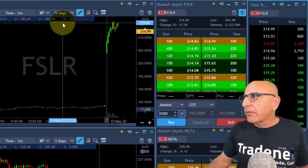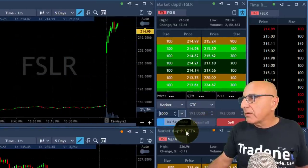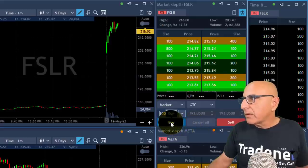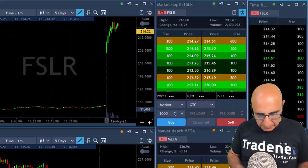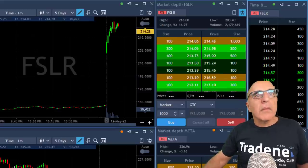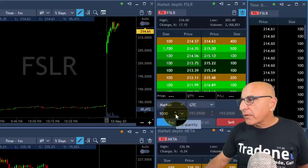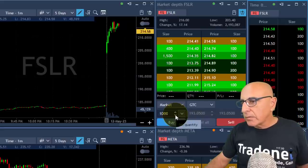I want to go long FSLR over 215.40. Not sure I have the time to post it. Yeah, I would do NVDA. I'll post it here. Let's see what it does at 286. I'll post it at 287. It's going to be a very, very small size for me because it's a huge mover today.